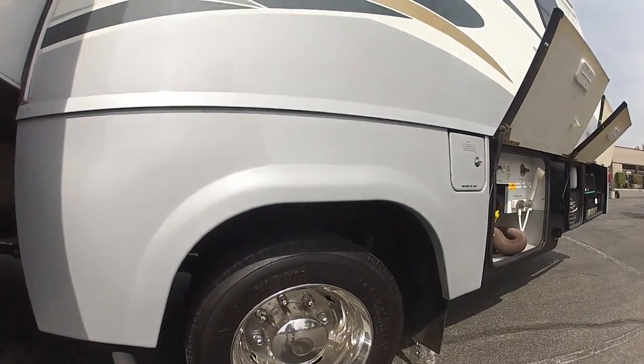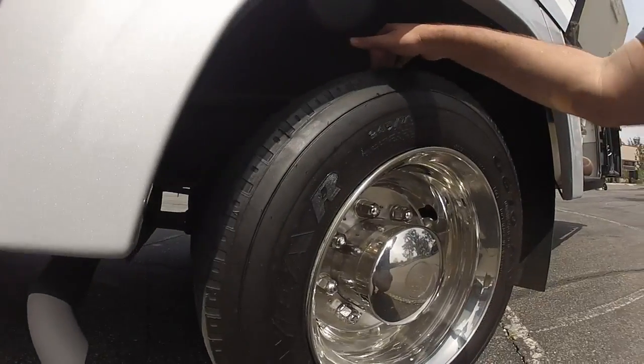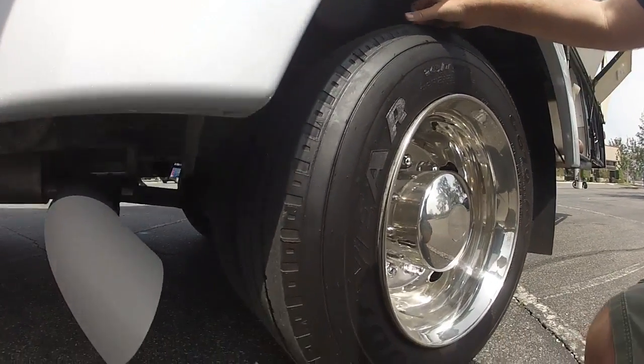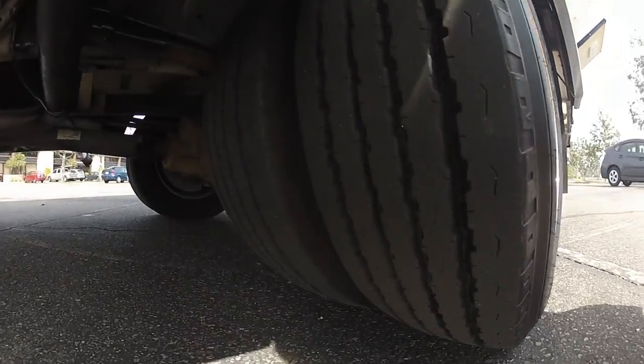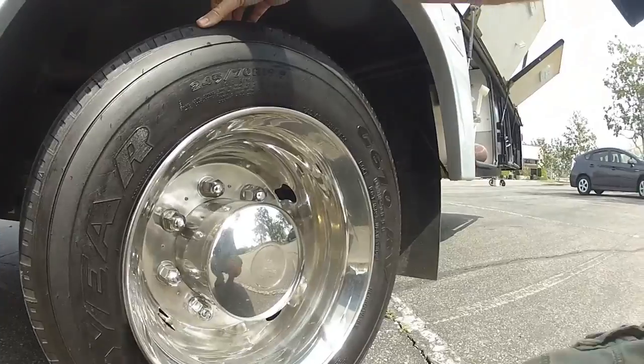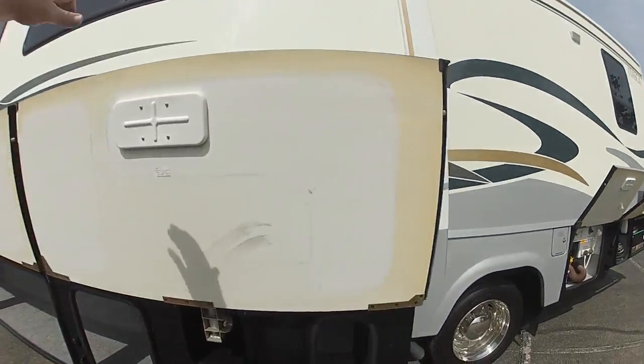Nice tires. It's got Goodyear tires, and these tires were recently replaced. These are not 2002 tires. These were replaced like in 2011 or thereabouts. And they're the Goodyears. They're not the Chinese tires. The owner took really good care of this motorhome.